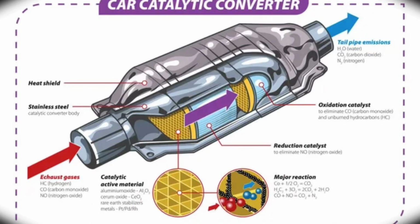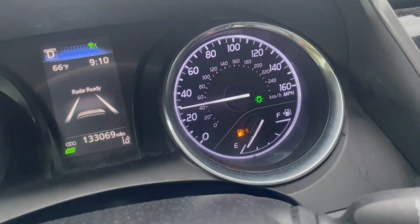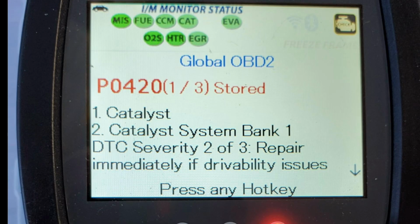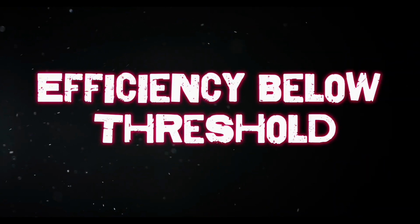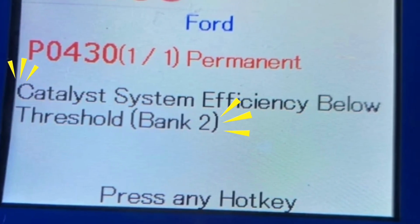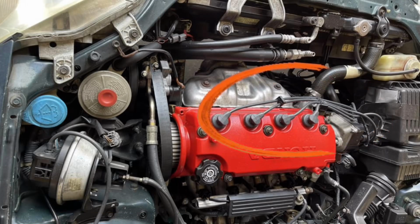This component helps your car reduce emissions, and when it gets clogged or damaged, you'll lose engine power and fuel efficiency. The DTC to watch for is P0420, catalytic converter efficiency below threshold, or P0430, catalytic converter efficiency below threshold, bank 2. Spark plugs and wires are key to keeping your engine running smoothly.